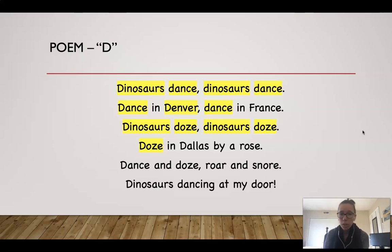And I see one more word in the fourth line that begins with the letter D. It's another place, so you might not recognize the word. Good. Did you find the word Dallas? Nice. Dallas is also a city. It is in the state of Texas. So far we've seen Denver, Dallas, and also the country of France. So lots of places in this poem. Doze in Dallas by a rose.